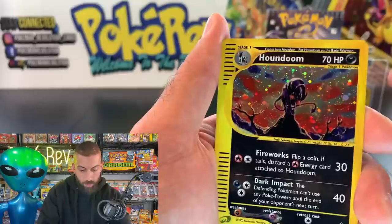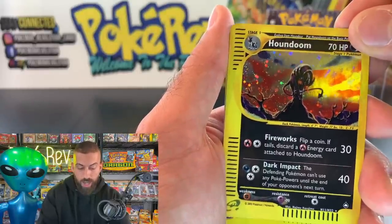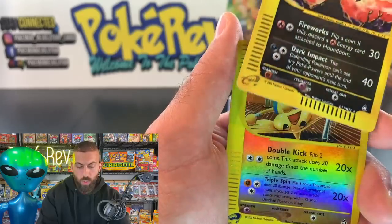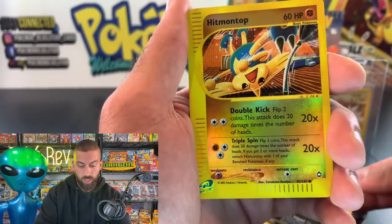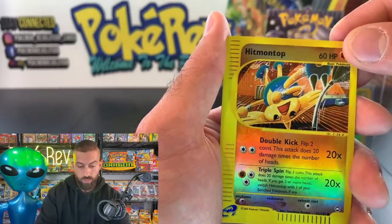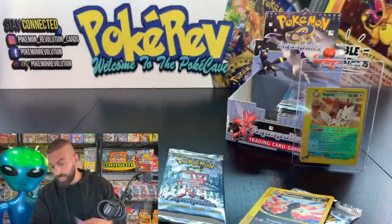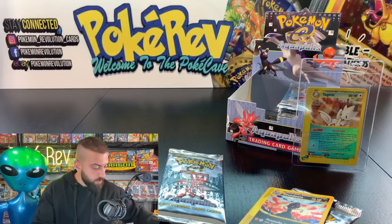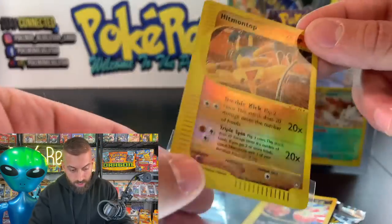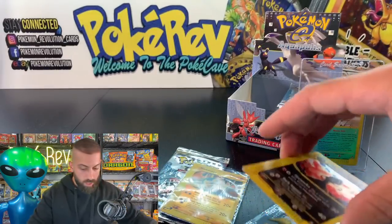Oh, man. I almost forgot. There could be something else behind here. We're changing up this opening right now. Hitmonchop. That's actually a common card, but that's a really nice hit for a reverse. And a Nidoking non-holo. That was a really nice pack. That Houndoom. Wow. All right. Got to sleeve it up very quickly here. Hitmonchop. Very carefully. Houndoom. Oh, I love this card.